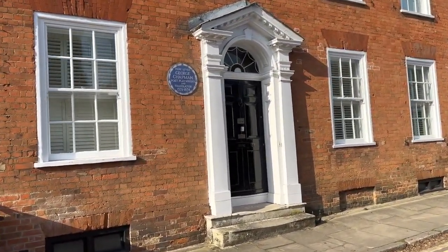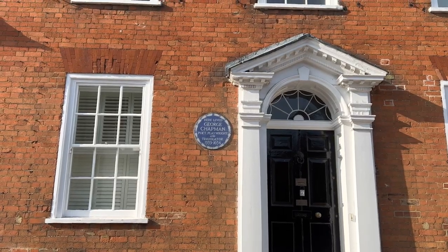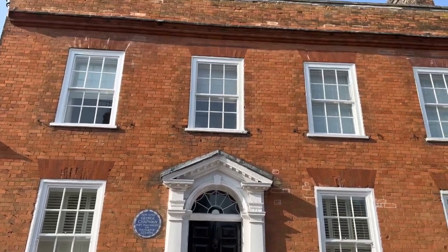And this building, the poet and playwright and translator George Chapman used to live here between 1559 and 1634. So he was definitely a Hitchin boy.